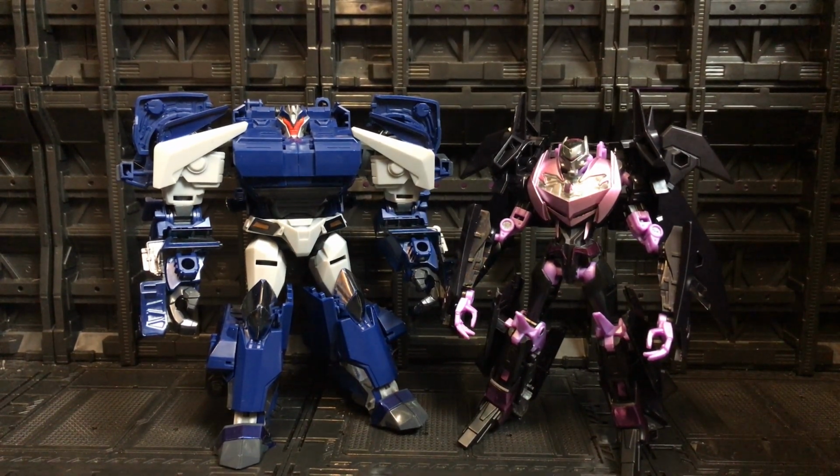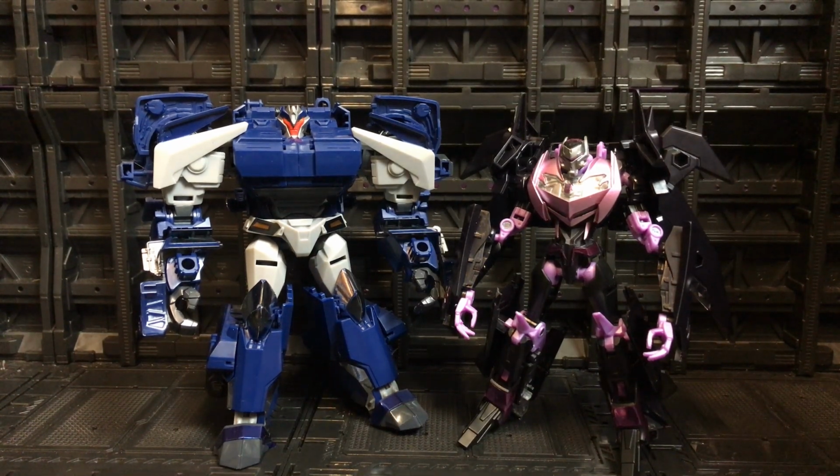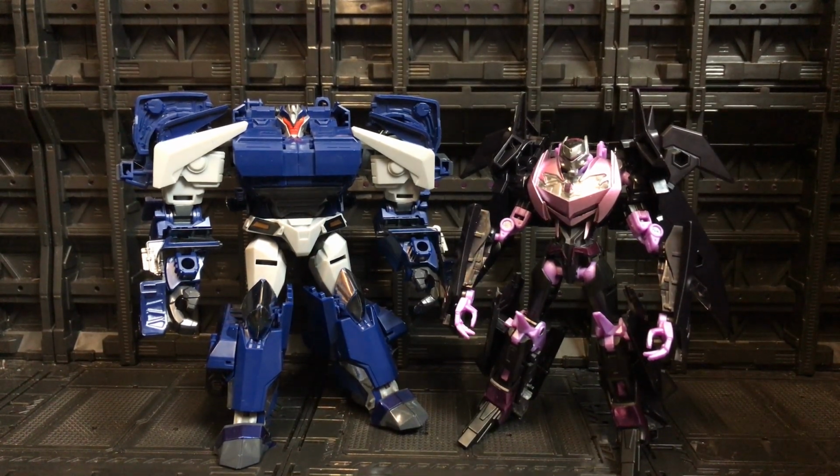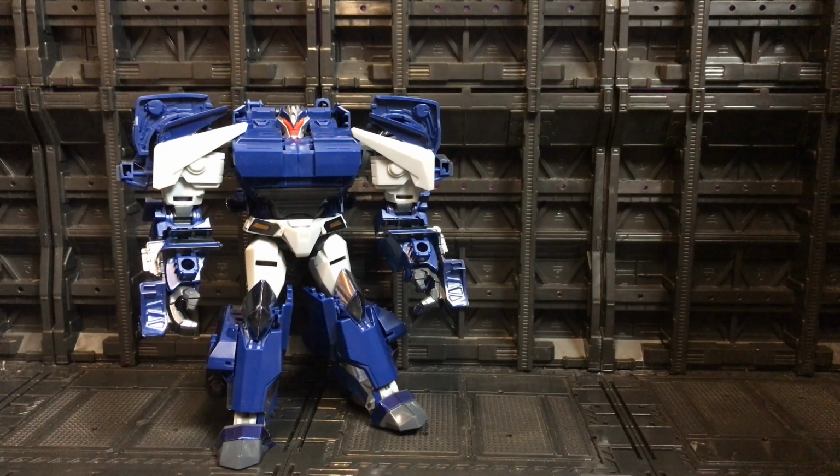So now we have the figures side by side, and I have to say that these two look incredible together in both of these molds. Yeah, the bot modes and the vehicle modes for these two are just absolutely fantastic. Really like this. Let's have a closer look at breakdown first.